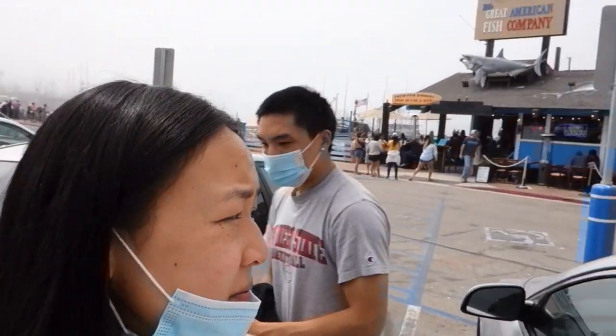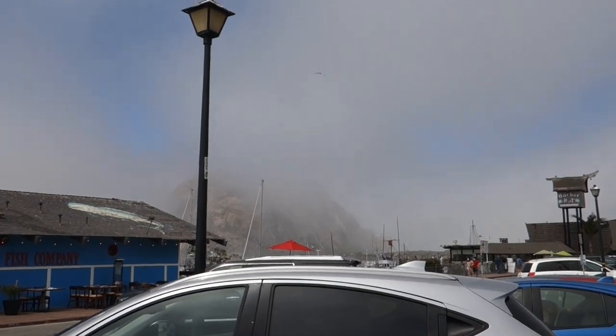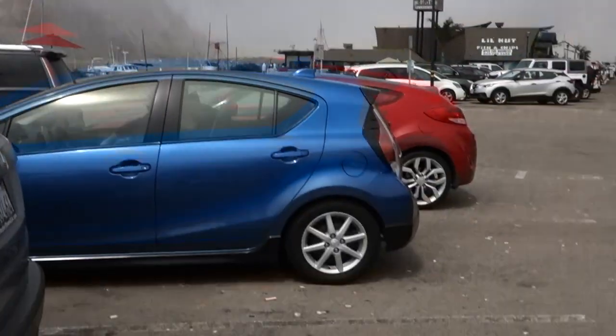I might actually get some seafood even though I eat primarily vegetarian, but I'm gonna get some seafood. It's very foggy here. And there's the famous Morro Rock right there. Yay!